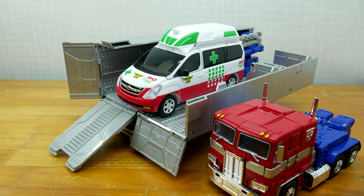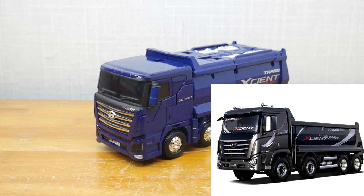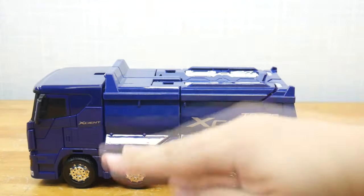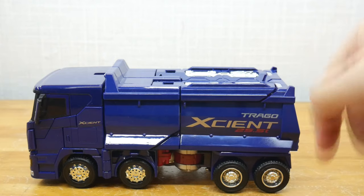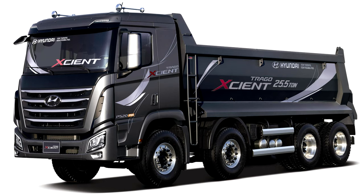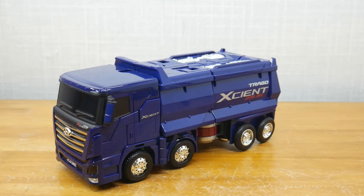Sorry, fans. Exient Storm was a Hyundai Trago Xcient dump truck, but looking at the real thing, in a line of Hyundai replicas, this comes off as the most inaccurate. The proportions are off. The dump bed is raised to the level of the cab. The wheelbase is too low compared to the real thing. And where, pray tell, are the ladders, valves, and switches and air horns? But if you're not a model car aficionado, it's still a good approximation of the truck at hand and a nice, imposing, hefty truck.